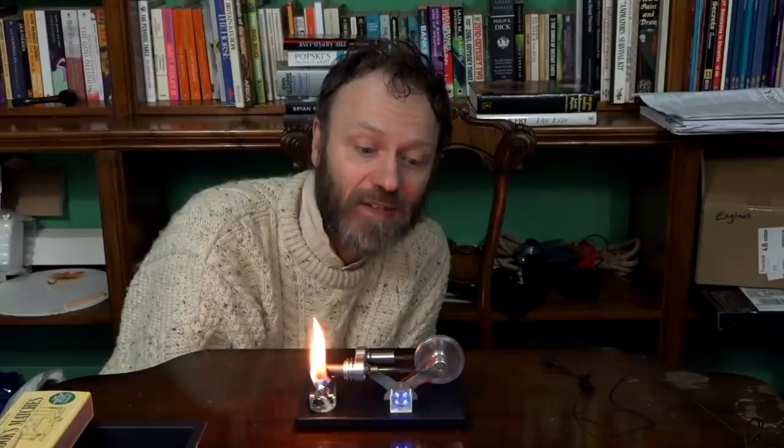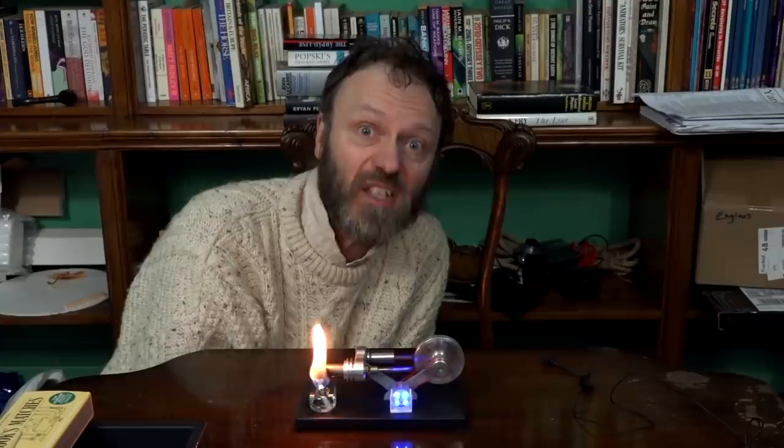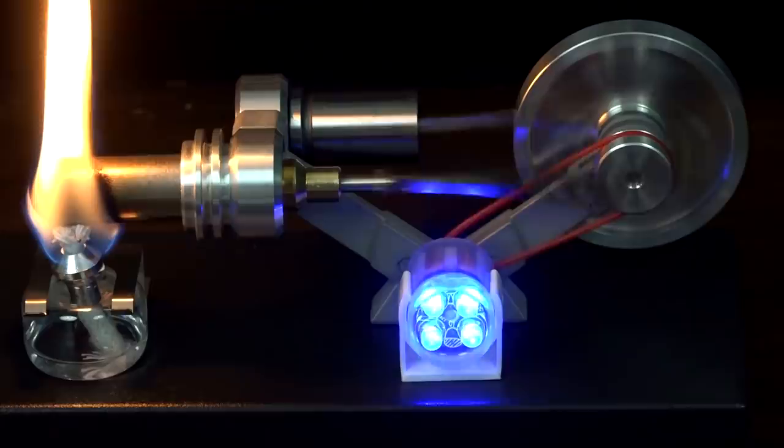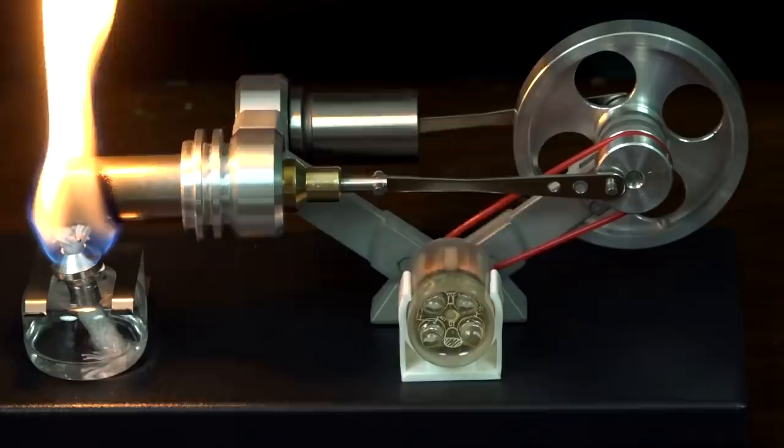Remember how things used to go like billio? Well, it's going like that. So thanks, Robert. I do notice that the light that is powered by this contraption is dimmer than the flame which is providing the heat that powers it. Oh. What happened there?